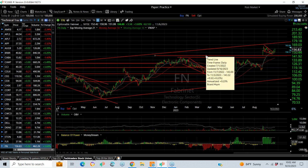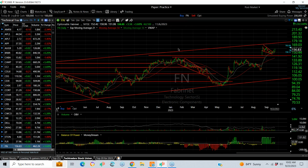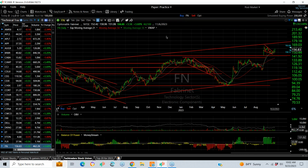Another relative strength stock is Fabrinet. I believe a security software stock. Maybe not. I'm looking. No, that's FNT. Yeah, this is an electronic component stock, Fabrinet. But look at this chart. Breakout across key resistance with a big gap, a flag, and now a pop. Target 175.